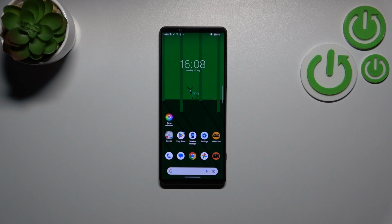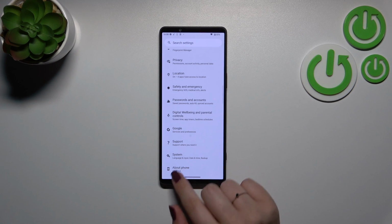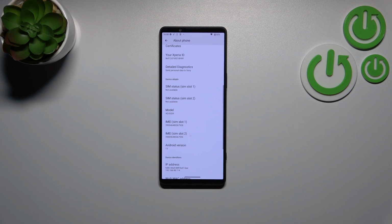Now let me show you how to check it with the usage of the settings. It will be useful if for some reason the secret code won't work or you will forget about it. So let's enter the settings, scroll down to the very bottom and tap on About Phone. And here we have to scroll down to find both IMEI numbers for both SIM slots.